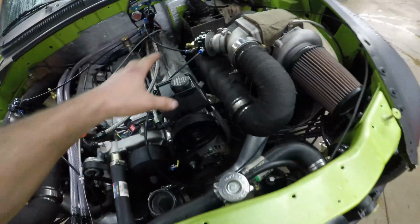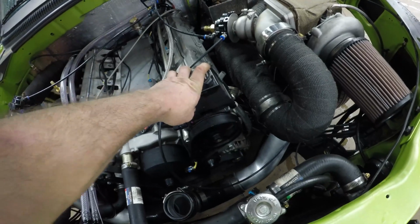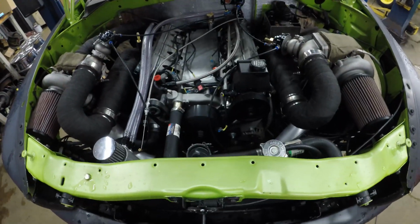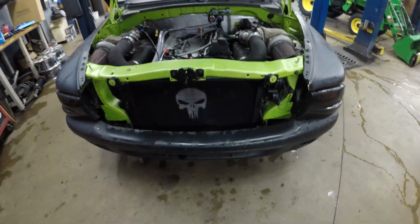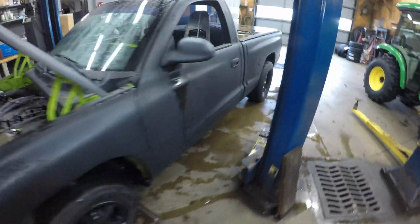Holley Steam Kit. This is a Gen 4 LS F-body power steering pump with a turbo close quarters bracket kit from, I think, lsbrackets.com. Really good guys. Yeah. Factory radiator, got the overflow tank down there, got the Punisher logo. Let's see here, come around.